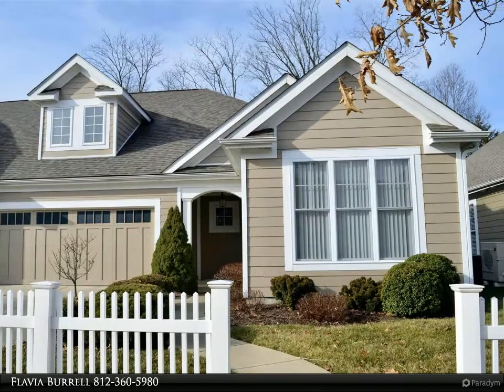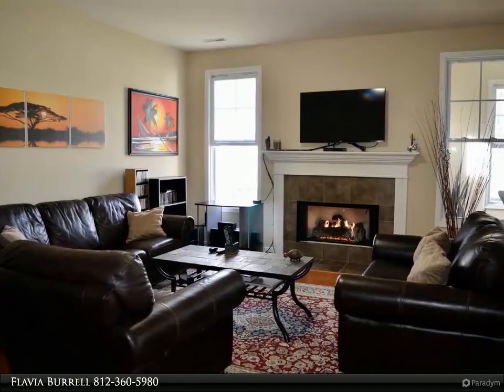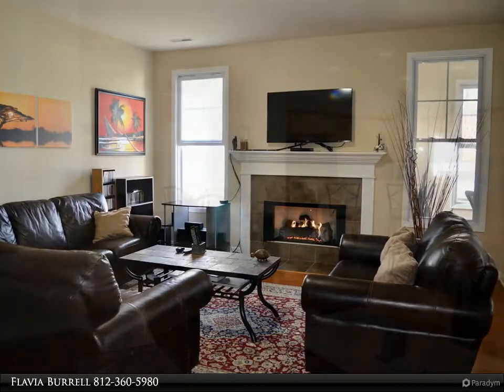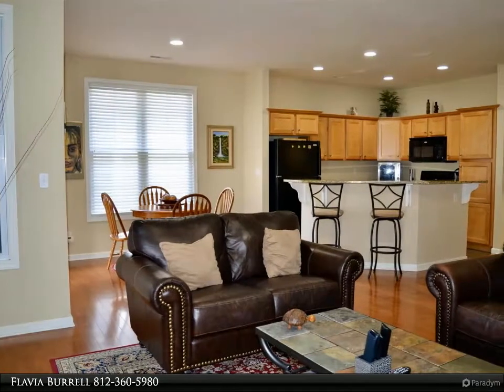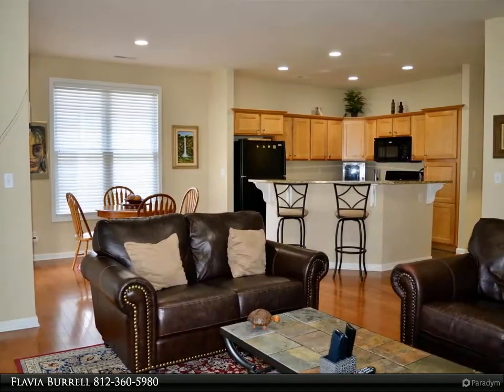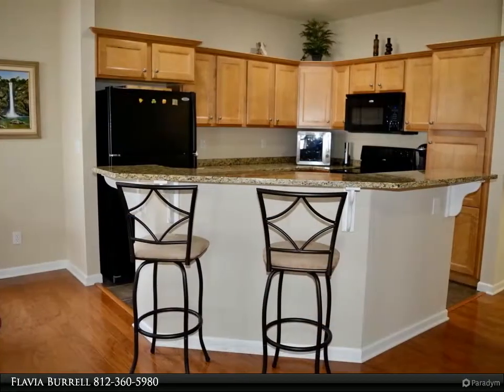Welcome to maintenance-free living. Beautiful 3-bedroom upscale paired villa at Cameron Row located in the very desirable quiet Renwick community. This 3-bedroom, 3-full-bath villa sports an open floor plan concept with a master bedroom on the main floor. The master bedroom walk-in closet is equipped with a California closet system.